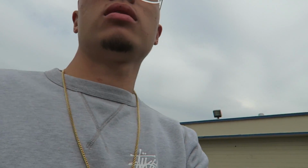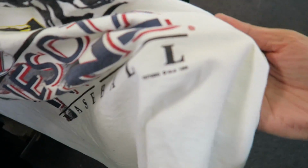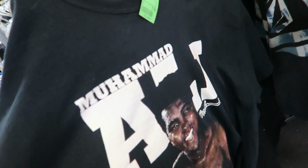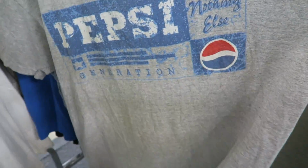We are having no light. Starting here, Salvation Army. Little change of scenery, so let's see what we can find. Right, let's go. Vintage Minnesota Twins tee, pretty dope graphic. 1996. Dang, this is actually a pretty dope Muhammad Ali tee, 1942 to 2016. The graphic's pretty fire. See the vintage tag. It's a vintage Pepsi tee. I wish the graphic was a little better though.